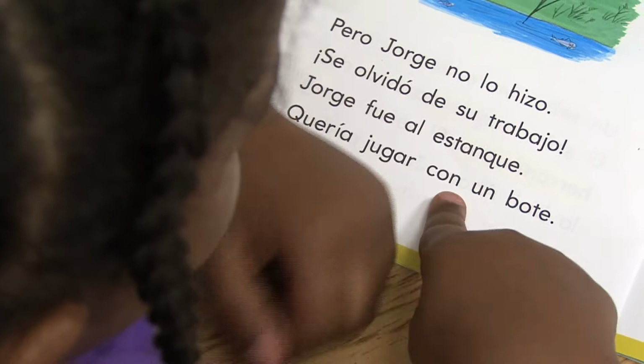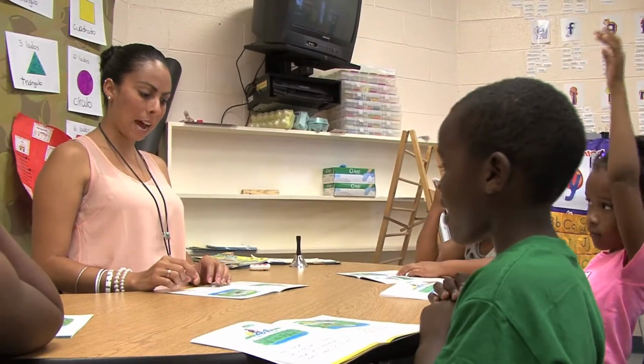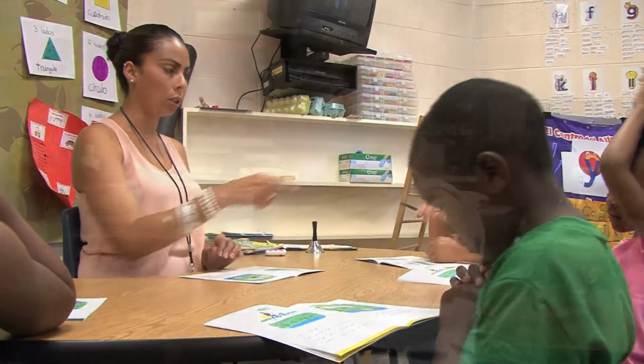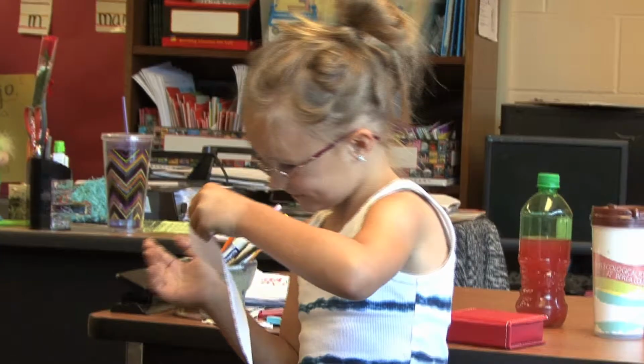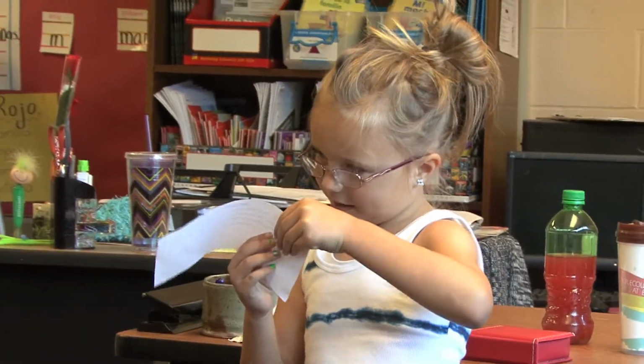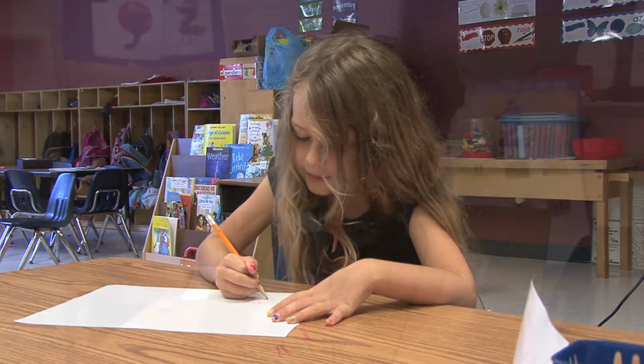Something interesting about our program is our homework, which is a very concerning part for parents. We send the homework in English so that the parents can work at home in English with the kids, and that way they're ready for the assessments in English. And that's the dual program, Spanish and English. They work in Spanish in the classroom and English at home.